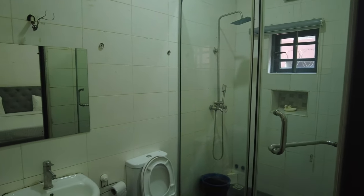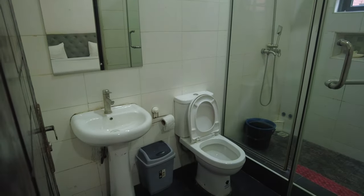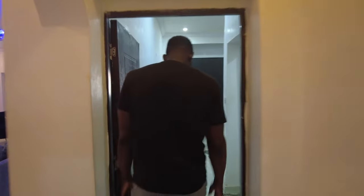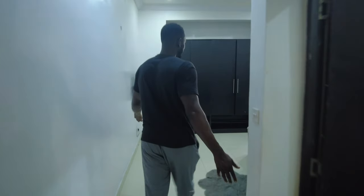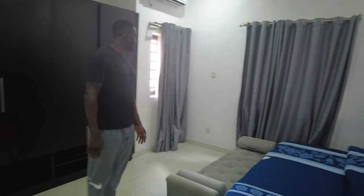The bathroom, we need a complete retiling. Complete retiling. Dang. I didn't leave this place like this. Anyways. But that's great. That's the bathroom. Cool. And then here's another bedroom. Voila. So each bedroom comes with its own toilet and shower. So overall, I love the layout of the place, and it's fully fitted. This is amazing. It's fully fitted, guys. Wow, this is cool.